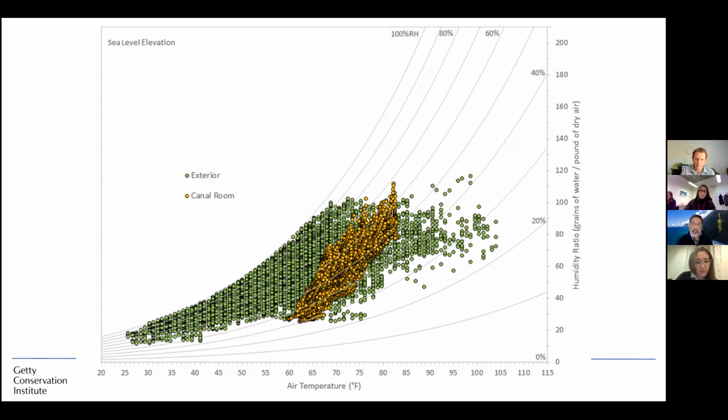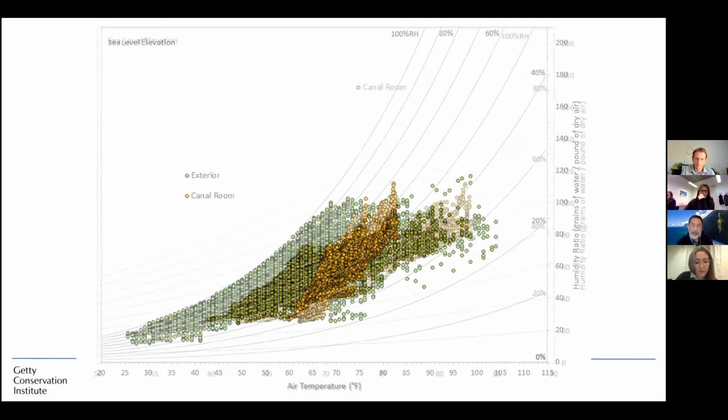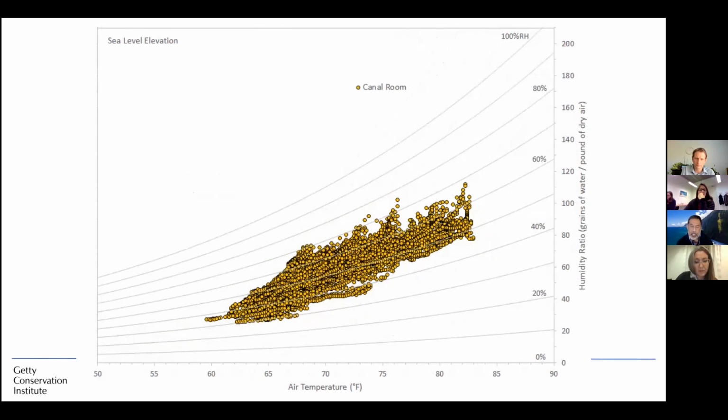You can see that the exterior data has quite a broad spread in terms of both temperature and RH, and the interior data encompasses a much tighter space. I'm going to focus now on the interior data, and you can break that up in different ways. Here I'm choosing to do it by season. So blue is winter data, red is summer data.